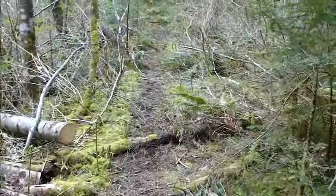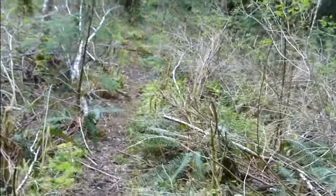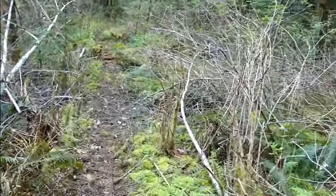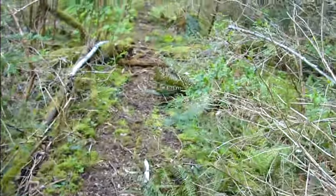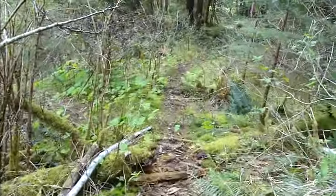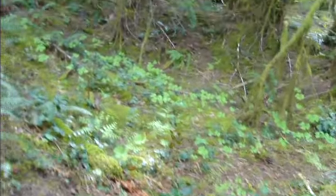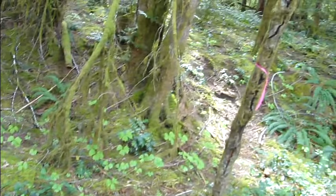Even though we're on the east coast of the island, this reminds me of the West Coast Trail. That was quite the endeavor. Done it a couple of times with my buddies and whatnot. But yeah, it was a lot of fun. That was in 2007 when I was actually in somewhat decent shape. Not really.